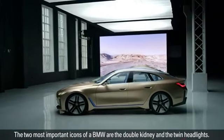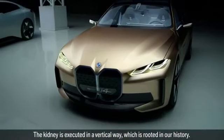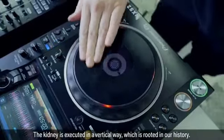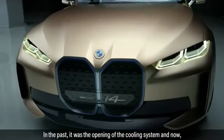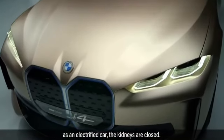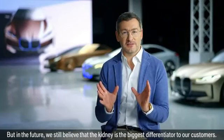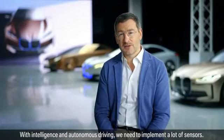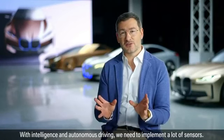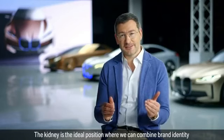The two most important icons of a BMW are the double kidney and the twin headlights. The kidney is executed in a vertical way, which is rooted in our history. In the past, it was the opening of the cooling system, and now, as an electrified car, the kidneys are closed. But in the future, we still believe that the kidney is the biggest differentiator to our customers. With intelligence and autonomous driving, we need to implement a lot of sensors. The kidney is the ideal position where we can combine brand identity and technology in a very intelligent way.